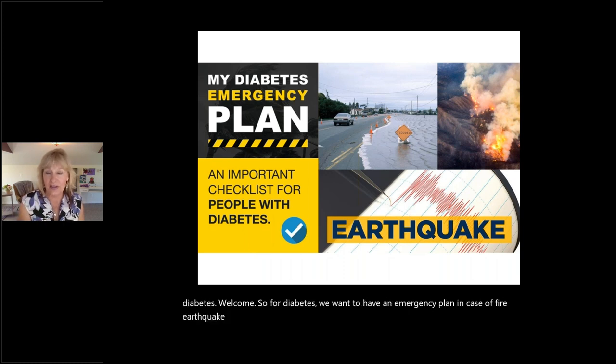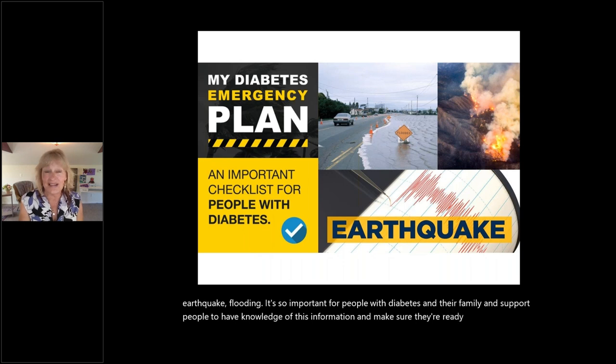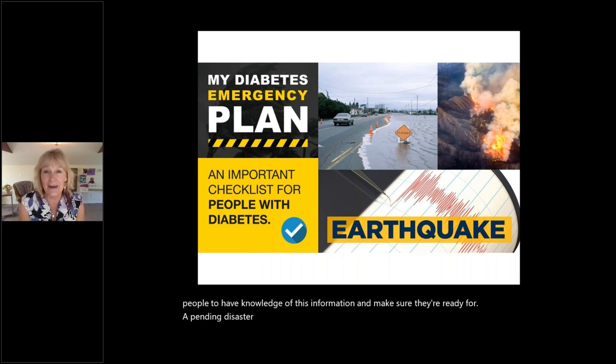It's so important for people with diabetes and their family and support people to have knowledge of this information and make sure they're ready for a pending disaster. Hopefully it never happens, but just in case, so important to have this information and review this checklist.